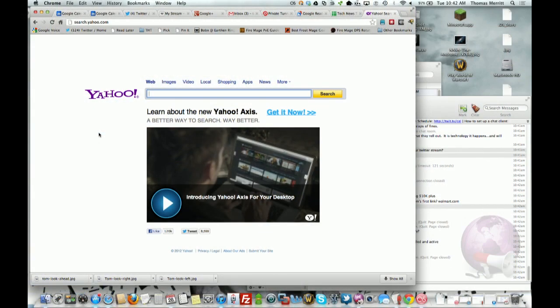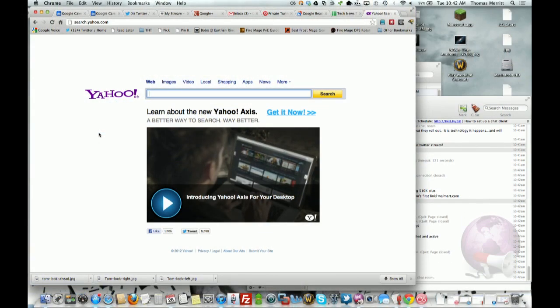I was just going to say, it'll be interesting to see with Marissa Mayer at Yahoo whether they go in the simple clean mode, which they've never done in the past. When you go to Yahoo.com, it's not the same, right? Where's the search on Yahoo? Very tough. But that's a portal page. Can you just get a search page if you go to Yahoo.com/search? Yeah, you do. And it has a big video introducing you to Yahoo Axis for your desktop.